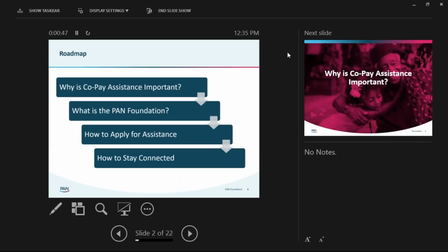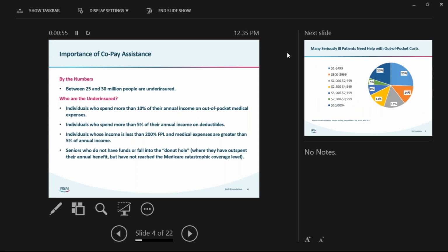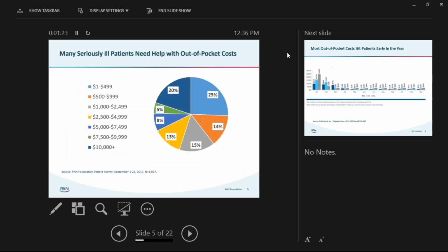First, let's start with why copay assistance is important. As you may already know, access to medically necessary treatment is critical for successful patient outcomes. However, this access is often blocked by high cost sharing, which can negatively impact both quality of life and the course of a disease. High cost sharing refers to healthcare expenses that are not covered by an individual's insurance plan and must be paid out of pocket by the patient. These out-of-pocket costs come in the form of deductibles, co-pays, and co-insurance.